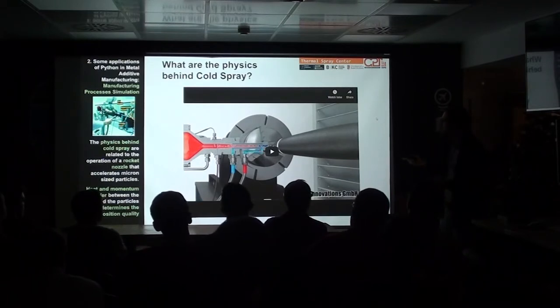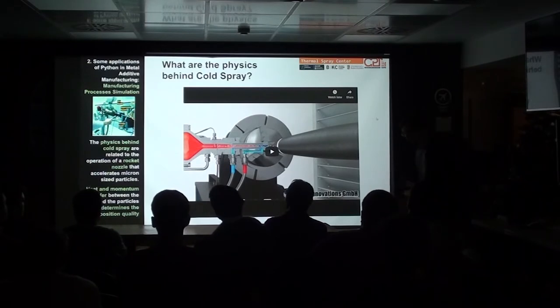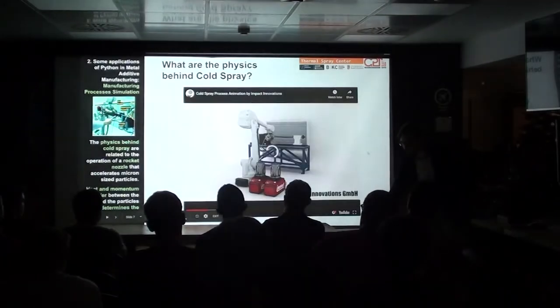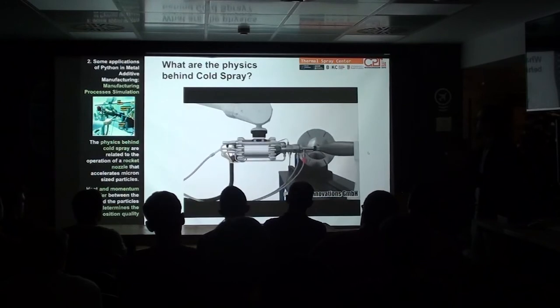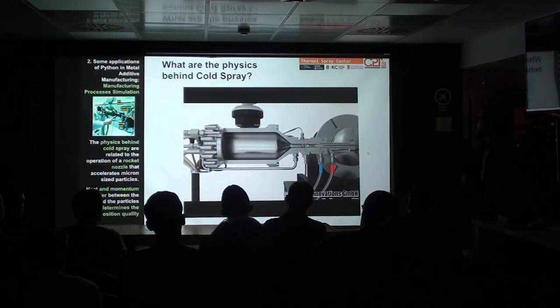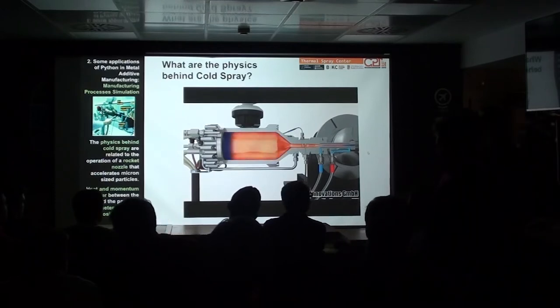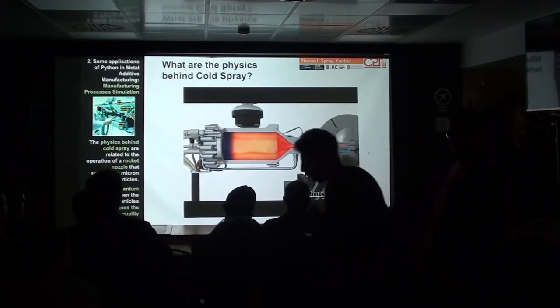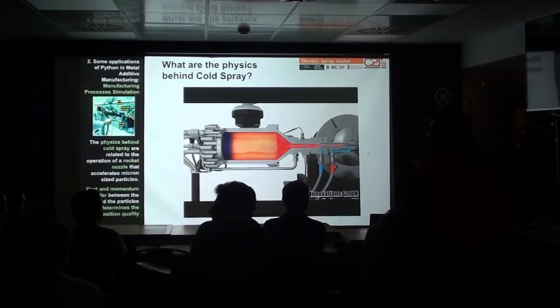But we use these nozzles, that is this one, we will see it, in order to transfer heat and momentum to particles. So here is just a good example of how the machine works. We put it on a robot. It works also with the parts on the robot, but here we put precious gas on high pressure, like between 2 and 8 megapascals. We heat it, then it goes through the nozzle and it accelerates, because a nozzle transforms the thermal energy to kinetic energy.